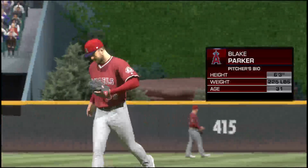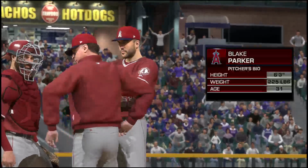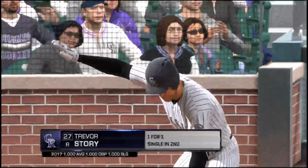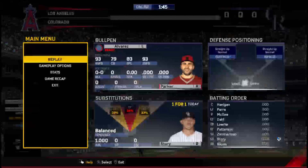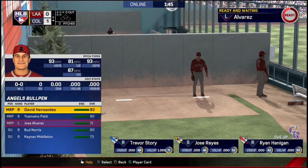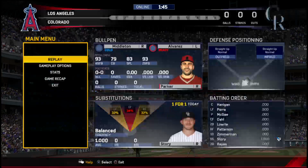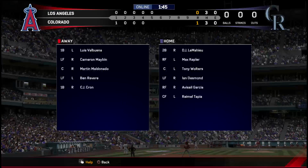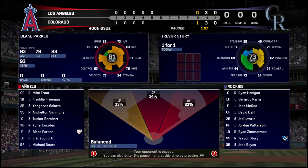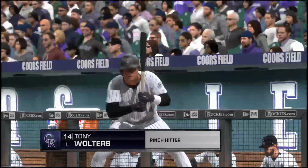Blake Parker is on his way to the mound, and this is a rather curious move to bring on the closer in just the 5th inning. Parker. Standing in, Trevor Story. He'll start things out in the home half. The shortstop, Trevor Story. Tony Walters will get a shot here as a pinch hitter. Number 14, Tony Walters.